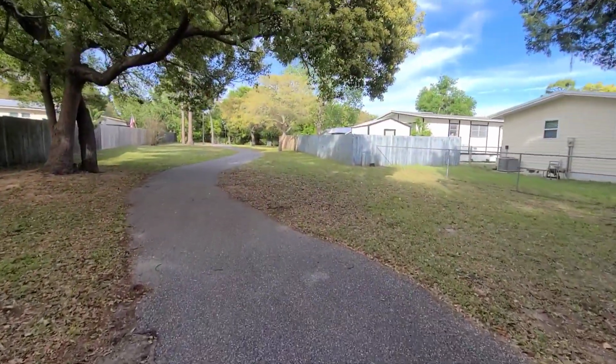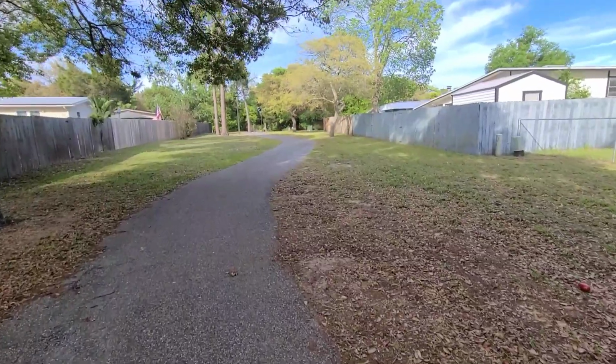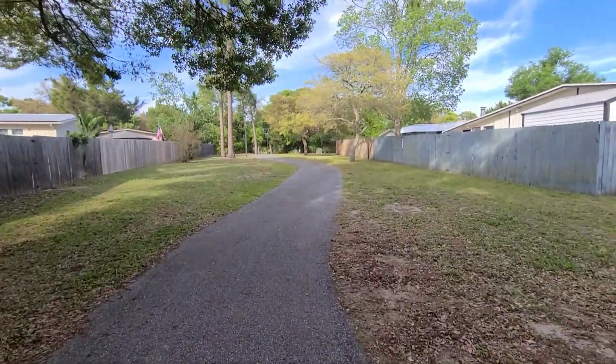Look at this trail. Wish I would have known about this. I think it goes within 500 feet of where the dinghy's parked.